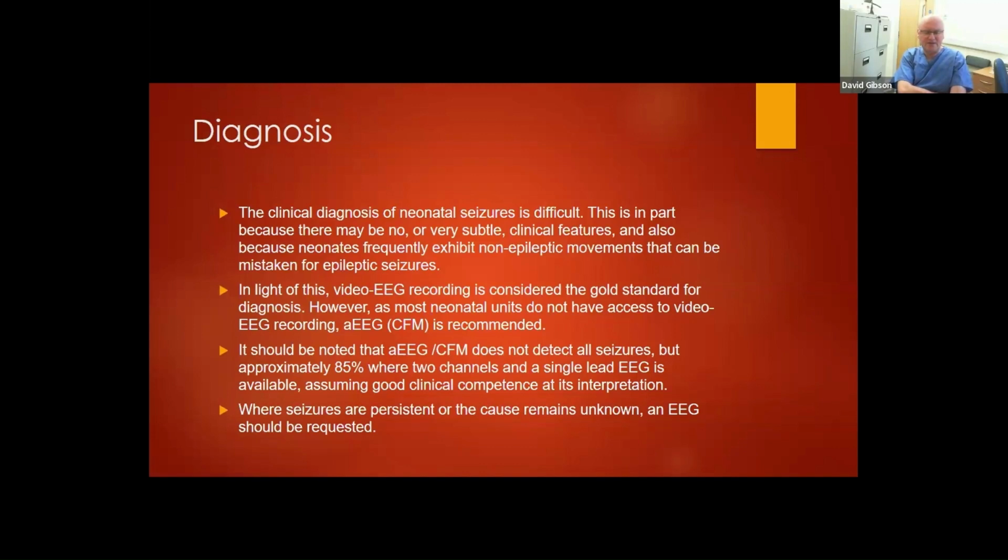In some respects, there can be a degree of difficulty in considering, are these normal baby movements or are these actual seizure activity? And often what we would truly classify as normal baby movements are often mistaken for that. In light of this, obviously we need a gold standard to confirm seizure activity, and clearly that's an EEG with video. However, that's not something that's available to most of us.